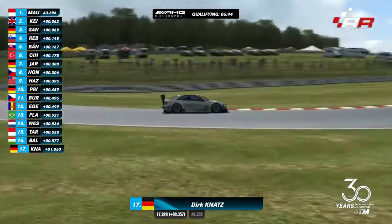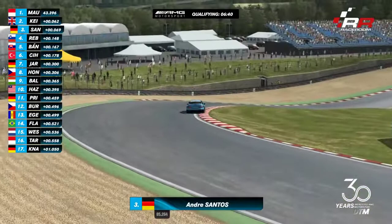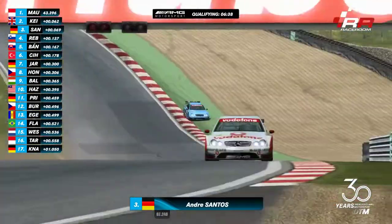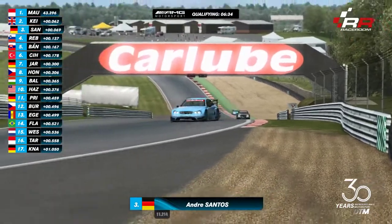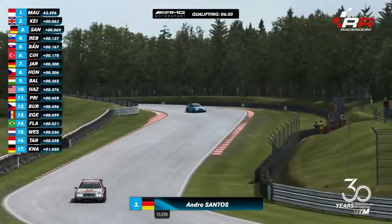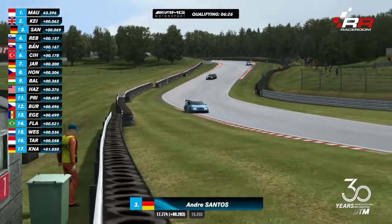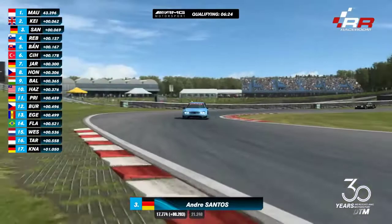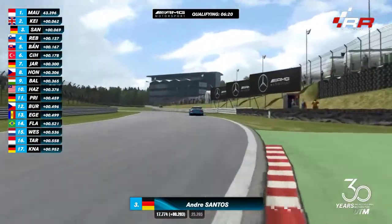And maybe you can become the next Dirk Knutz as Andre Santos moves up into 3rd position. Now, Andre Santos is a very interesting one, isn't he? Because he was one of the first ever podium sitters in the MERC. He podiumed in that one race special that was Season 1. He has picked up one podium this season as well, though, and he's showing good form after missing Season 2 last year.